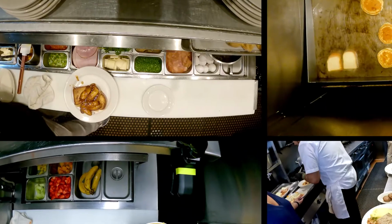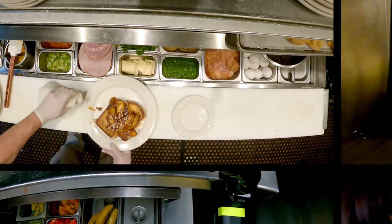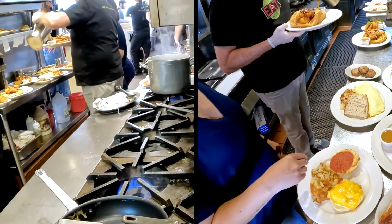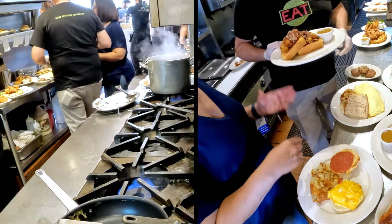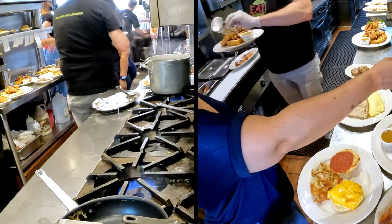Next, it's taken over to the cold station where it gets organic Texas pecans on the top, then down the line to the expo where it gets maple butter and a little bit of cinnamon sugar over the top. It's really a crowd favorite.